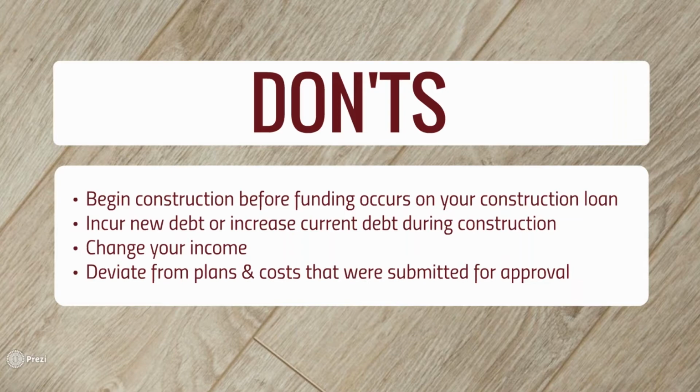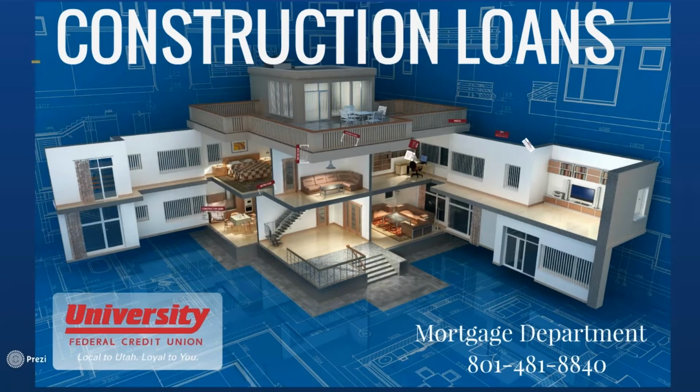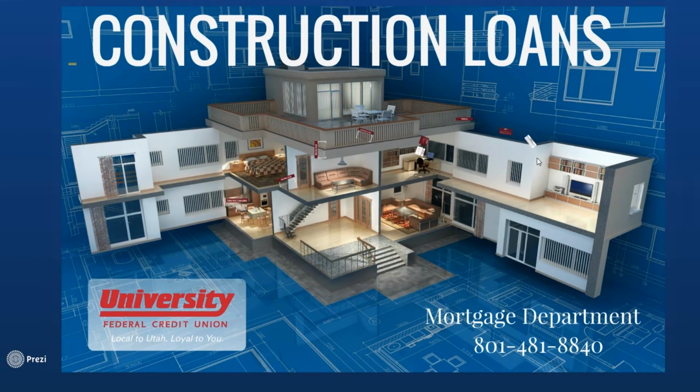And lastly, don't deviate from the plans and costs that were submitted for approval. Don't all of a sudden decide that you're going to spend an additional X amount of dollars without checking with us. And don't all of a sudden change and say, we decided that we don't have enough to finish this basement, even though we told you that we did, now we don't. On the cost breakdown, we used it for something else. Please make sure that you're prepared to build it the way that you initially start out and see it through that process.